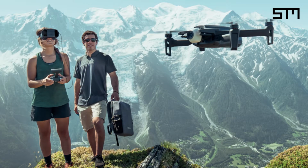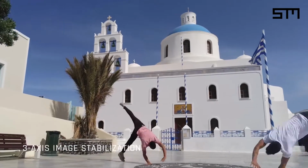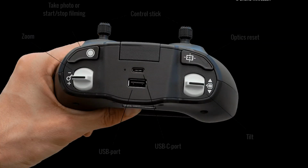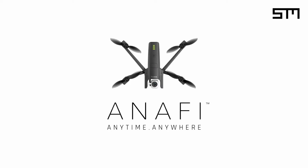Photographers will find the Anafi a welcome step forward for Parrot. It utilizes a Sony sensor to capture video at 4K resolution with HDR and photos at up to 21 megapixels. What's more, the nose-mounted camera is attached to a 3-axis gimbal that offers both excellent stabilization and 180 degrees of vertical movement, meaning you can film above the drone, something you can't do with the Mavic Air.